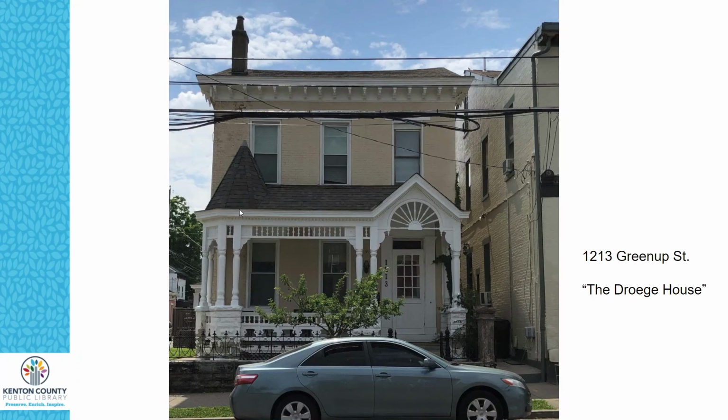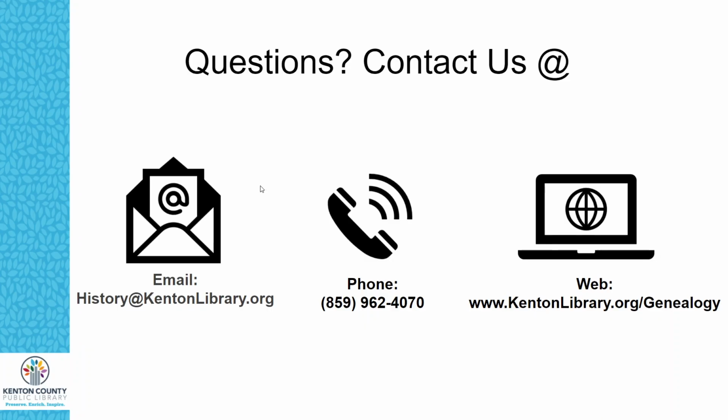But the house has had several owners since then, and it is currently a home for adults who are recovering from addiction. And it's just kind of nice to know that people are still living lives in there and the house is still being maintained. And so that's my story about 1213 Greenup Street, known as the Droghi House.